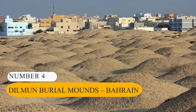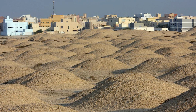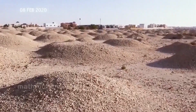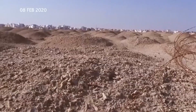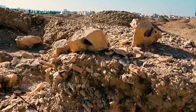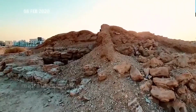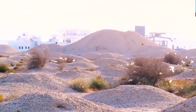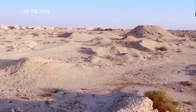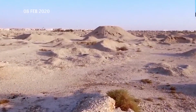Number 4 is the Dilmun burial mounds of Bahrain, founded between 2200 and 1750 BC. The Dilmun burial mounds is a UNESCO World Heritage Site that includes the necropolis regions and the main island of Bahrain, belonging to the Dilmun culture. Bahrain has been known as the island with the largest number of burials since antiquity, with several square kilometers of mounds said to be one of the largest cemeteries in the ancient world.